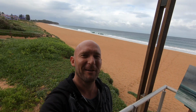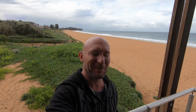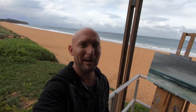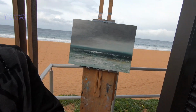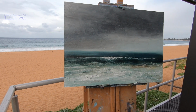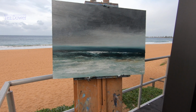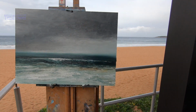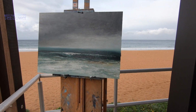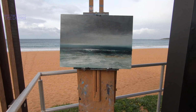Okay, so the storm's gone, I've done the painting, now the weather's clearing up a bit, but anyway, I've done the painting, so let's have a look at the painting anyway. So there's the painting I've done. Overall, I'm pretty happy with it. I captured what I wanted to capture, the atmosphere and the stormy scene of the water, and it turned out pretty good, so overall I'm pretty happy with that.